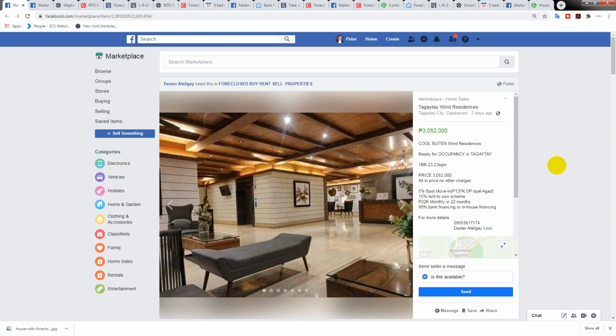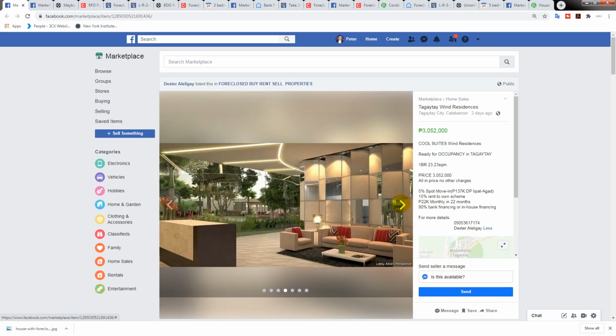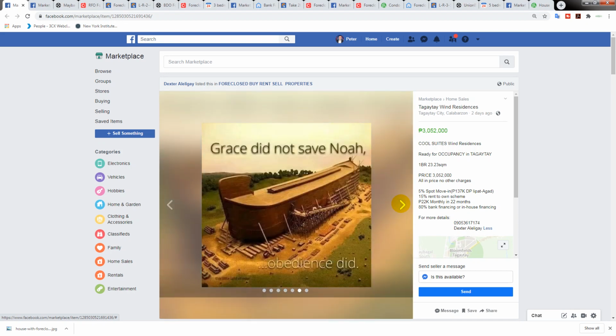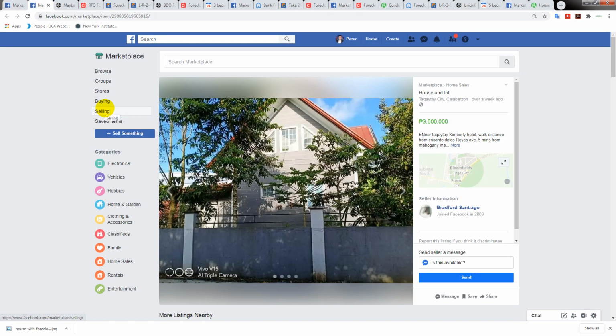Number one is this little condo for 3 million in the Wind Residences. As you can see up the top here, it is a foreclosure. The price here for a 23 square meter unit in the Wind Residences is 3 million peso. Now let's have a look. This is Wind Residences. And it's actually Cool Suites in Wind Residences. Very nice complex, very nice facilities in Wind Residences for 3 million peso. Not bad. But we can do better.